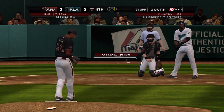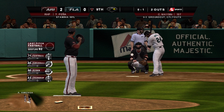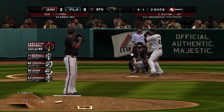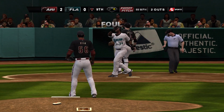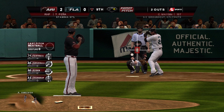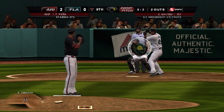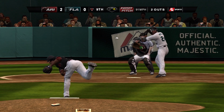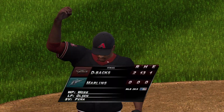Swing and a miss. He swung late at that one. It's 0-1. Swing and a high pop-up right up behind home plate. And it's in there. Strike 3 called, and the ball game is over.